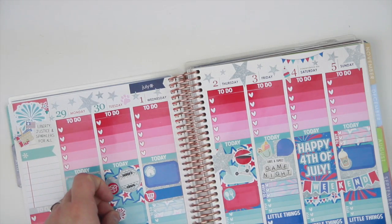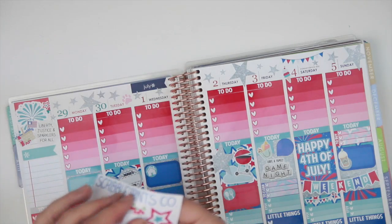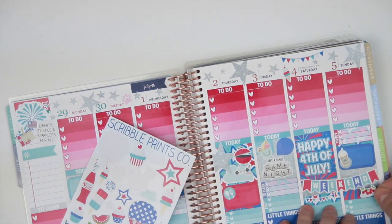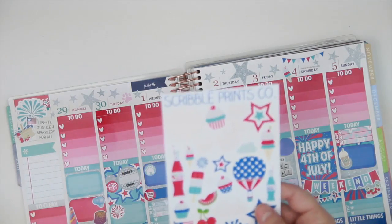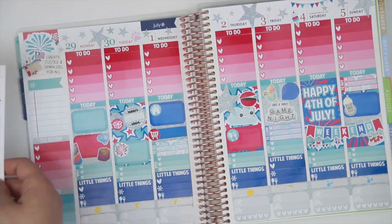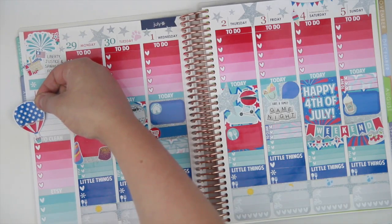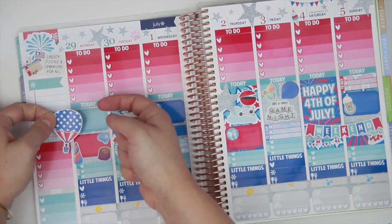You can even just throw them in here because it doesn't mean I can't put an icon over it or next to it. Let me think. Take these little cherries and put these down here. Those are super cute. I really wanted to use this big hot air balloon, but I just don't know where I would put it. I could almost put it over here. Show you. I could put it in the corner here and cut it off. That would be really cute. Or I could even put it like here.